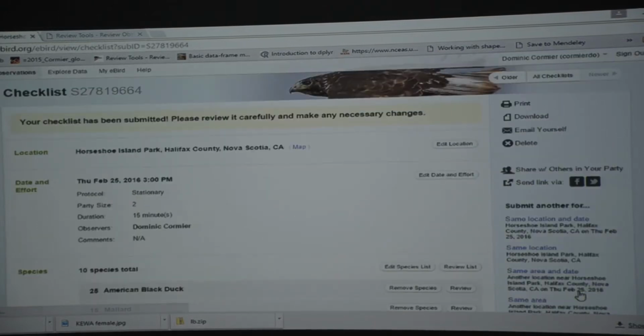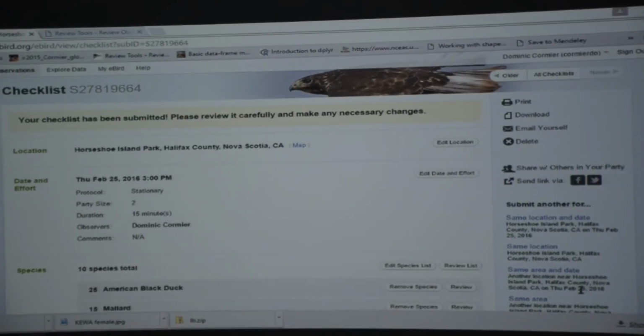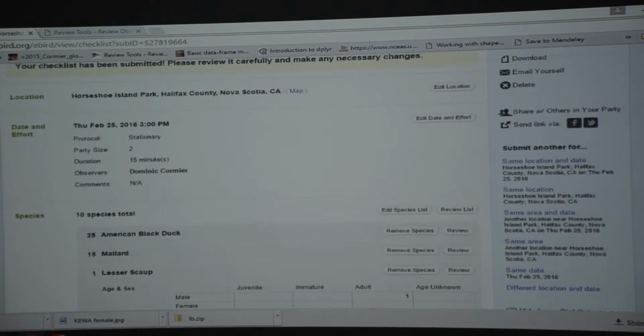So then you go to submit your checklist, and you get this other screen here that lets you go through and update it. So you can go over your species list, make sure everything's in there. And then there's a few other options here on the side.